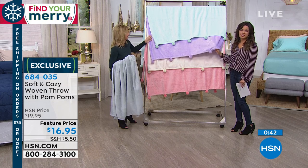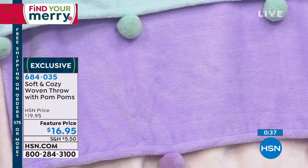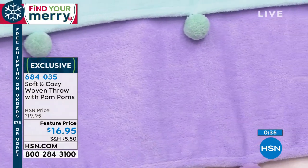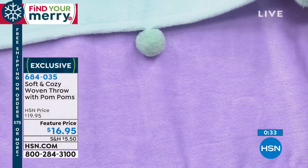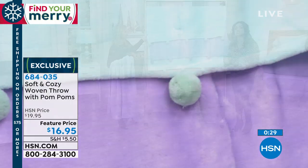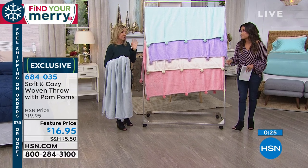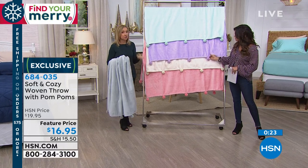And yes, holidays. I know we're really talking holidays right now, but think about also birthdays and baby showers. What a great little baby blanket. So there's lots of reasons that you might want to give this to someone, or maybe it really is just for yourself and you want to refresh the house a bit. I love decorating with these. Change up the decor. It adds color and texture and it's usable.